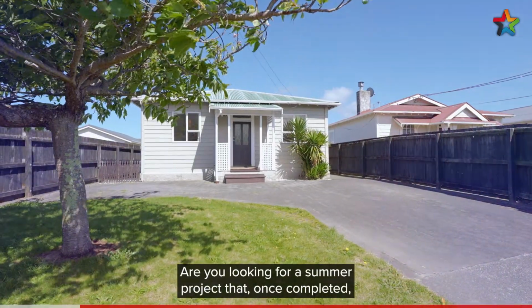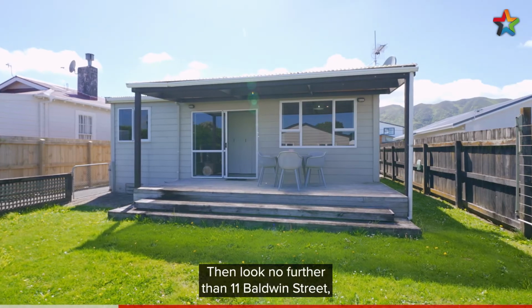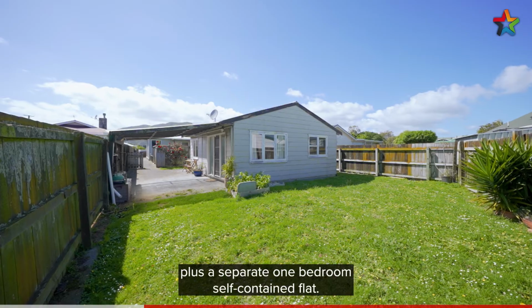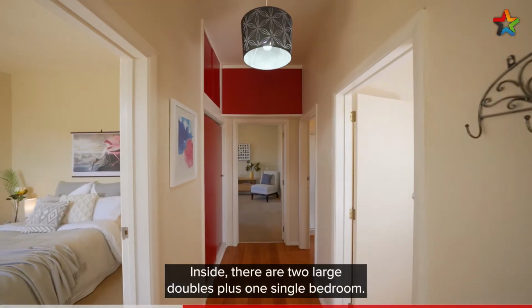Are you looking for a summer project that once completed will give you a great home and income option? Then look no further than 11 Baldwin Street, as it has a three-bedroom home plus a separate one-bedroom self-contained flat. The main home is at the front of the section and boasts good off-street parking. Inside there are two large doubles plus one single bedroom.